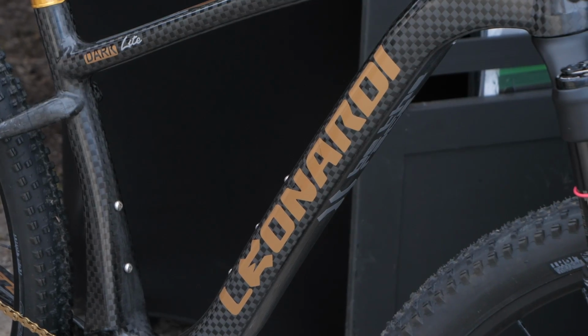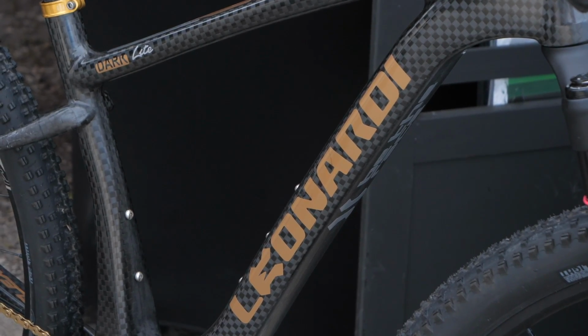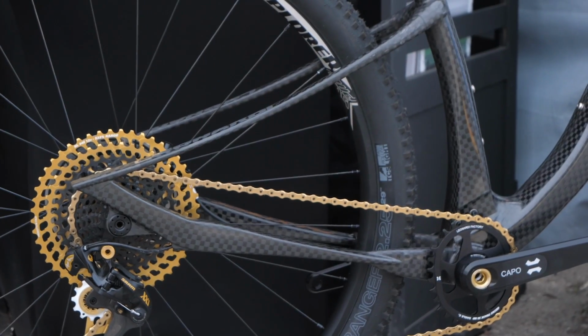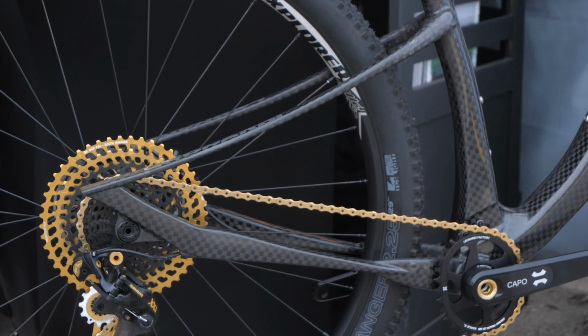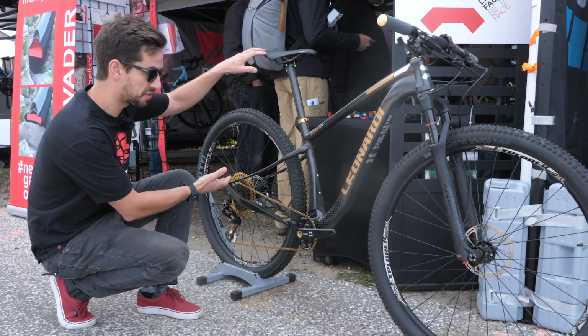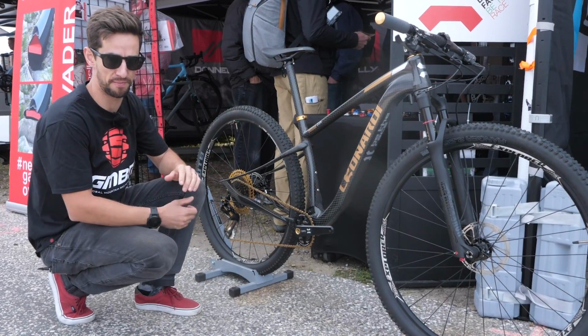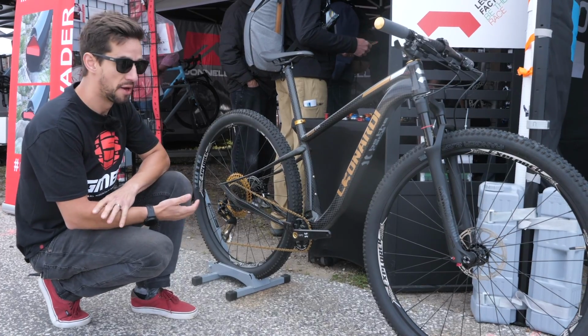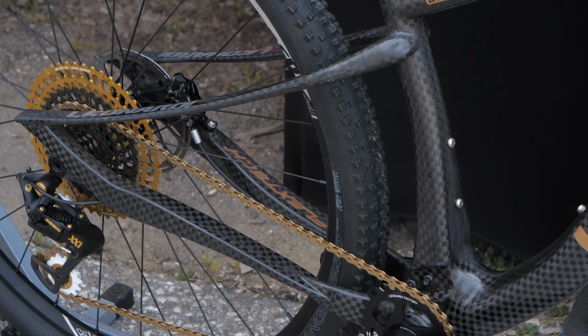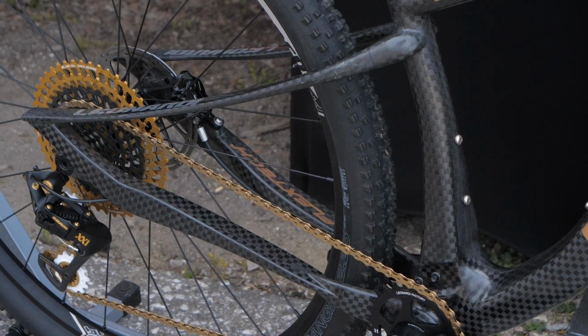L for Lapierre? Check out this exotic cross-country carbon hardtail. Look at the seat stays. It's a really unusual design on the back of this one, so it actually gives you 2 centimeters of travel. So when you're sat down, there's loads of compliance in that back end, so great for marathon riding, marathon racing, where you want a bit of compliance. But the way that chainstay works, as soon as you start cranking, it goes stiff, so you've got that super efficient pedaling.